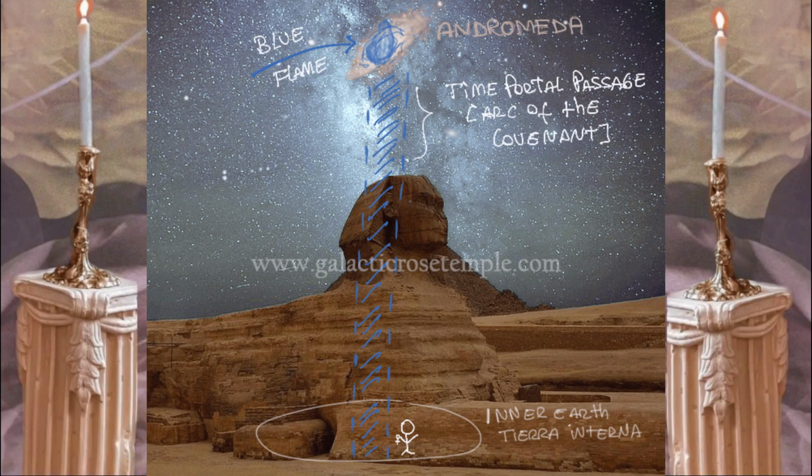So here you want to pay attention to the picture. The Ankhs were attracting and storing the energy that was available thanks to the Ark of the Covenant. And again, the Ark of the Covenant was a passage, okay? And then thanks to this, we were able to access the blue flame, okay?